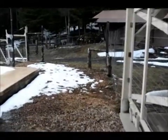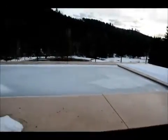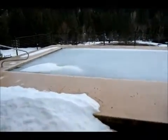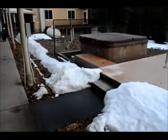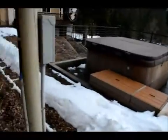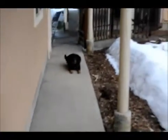Let's take a tour of Lifewater Ranch. We're out here where the pool is. You can hear the Canadian geese have just arrived for the spring. We had a massive snow this year. And we'll just cruise around the backyard a little bit. Here's the hot tub. The pool is not yet open. There is Denver, our special dog. Yeah, he's being friendly.